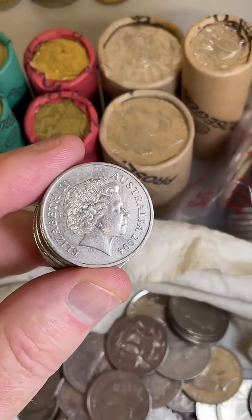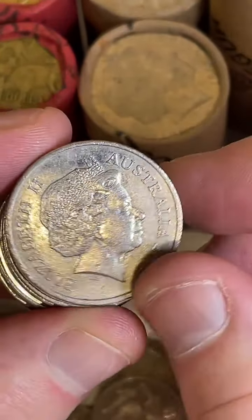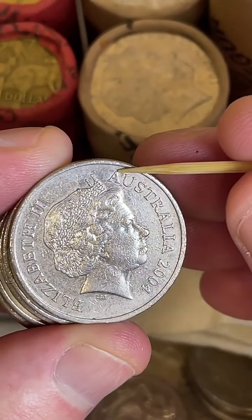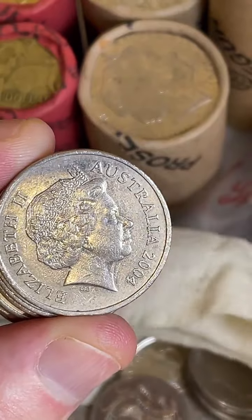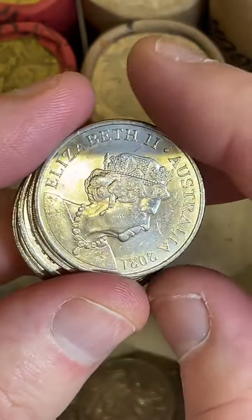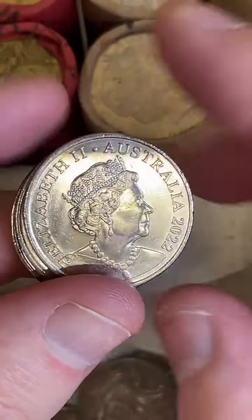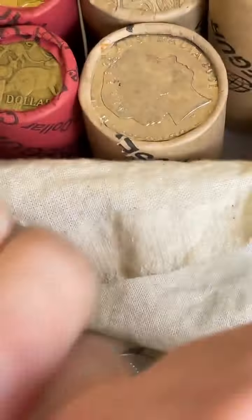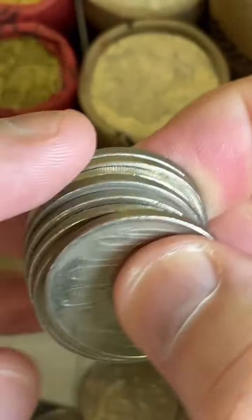Taureji? Probably pronounced that incorrectly. But these 2004s, you look for the pointy topped A's on the 2004 20 cent coins. Unfortunately, that one's not the one we're looking for, so keep on going. See if we can find one. Good thing about a bag is there's more coins in a bag of 20 cent coins than there is in a roll, so a bit more to search.